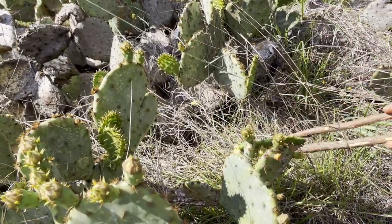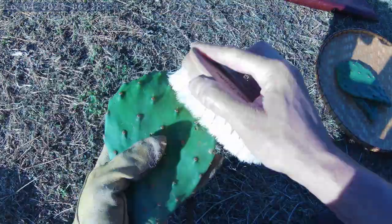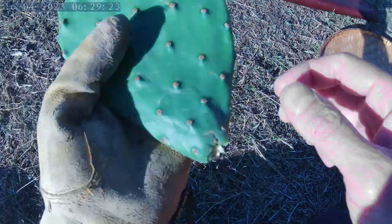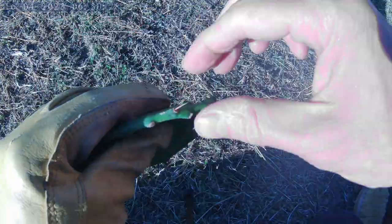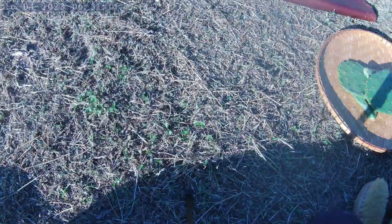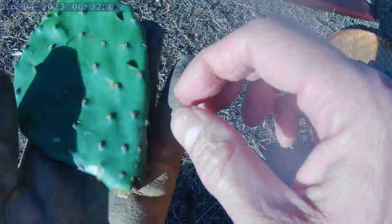Indians remove spines by brushing them with a grass brush or rubbing them on sandy soil or buckskin or using gloves. Here I used a natural fiber skin brush instead. I did the buds the same way, except on the stems you need to remove the larger spines manually.